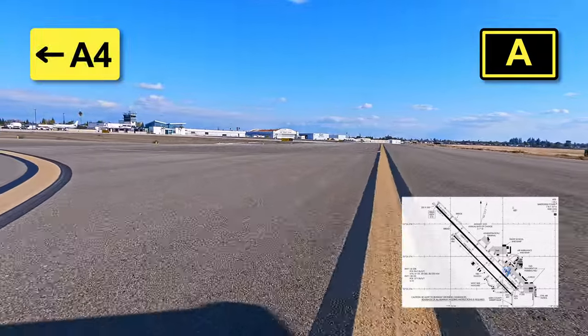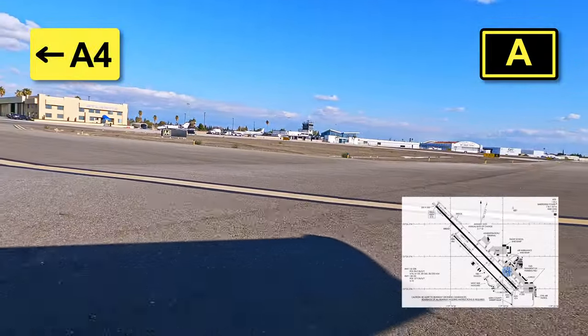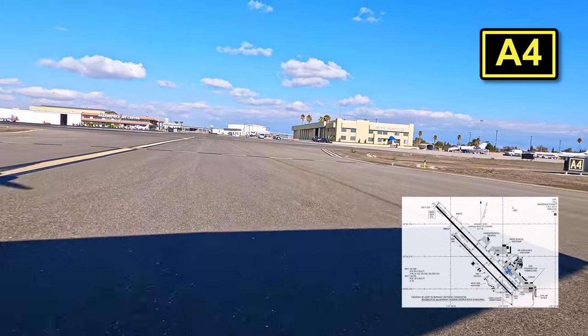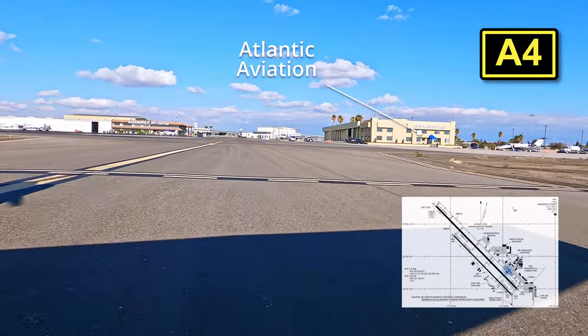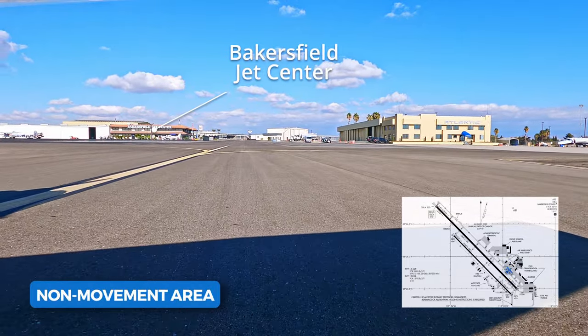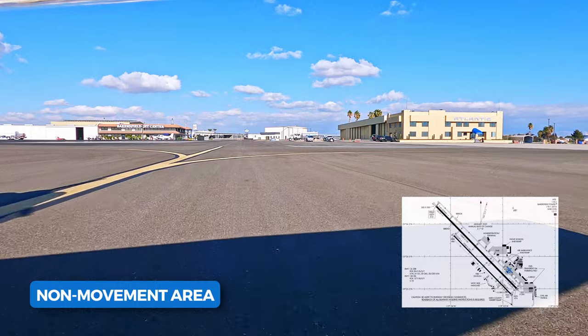This is one of those airports that doesn't have transient parking, but it does have three FBOs: Atlantic Aviation, Epic Jet Center, and our choice of the day, Bakersfield Jet Center. We're really partial to the Jet Centers. We've had really good experience with them, so we just chose the first one, and that was Bakersfield.